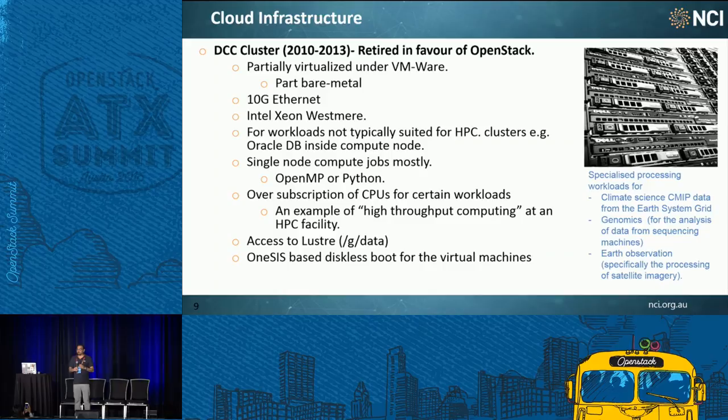On the DCC virtualized cluster, we were using oversubscription of CPUs. The reason being, there were workloads which were not exactly HPC workloads. They were actually high throughput. People were not looking for my application to finish in 20 minutes. They said, I'm fine if my application finishes in 30 minutes and if I'm able to run 10 more applications, because they were embarrassingly parallel applications. So we experimented with oversubscription of CPUs, and it worked brilliantly.